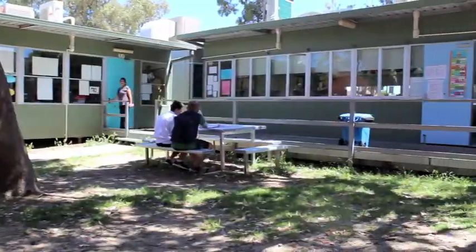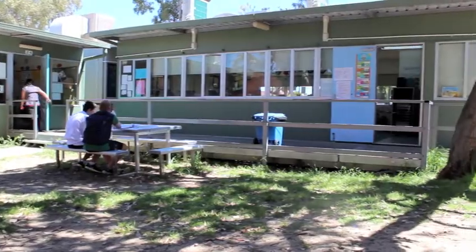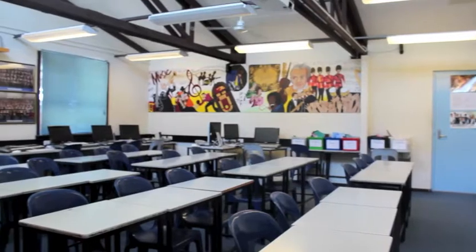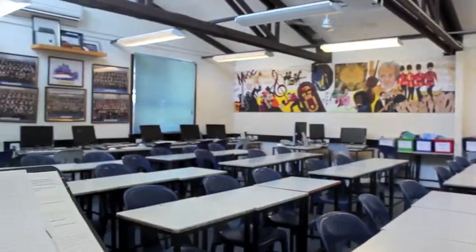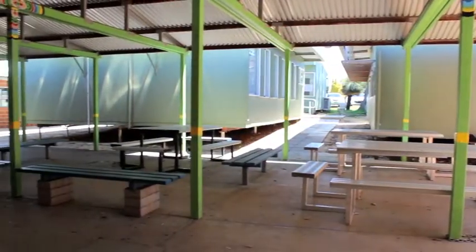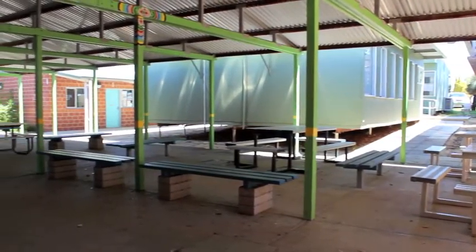These are the transportable classrooms outside the English block. To our left, we have the music room. This is the outside activity area where you can come to play before school with your friends. Here is the EA office where you can come if you have any problems or just need a friendly face.